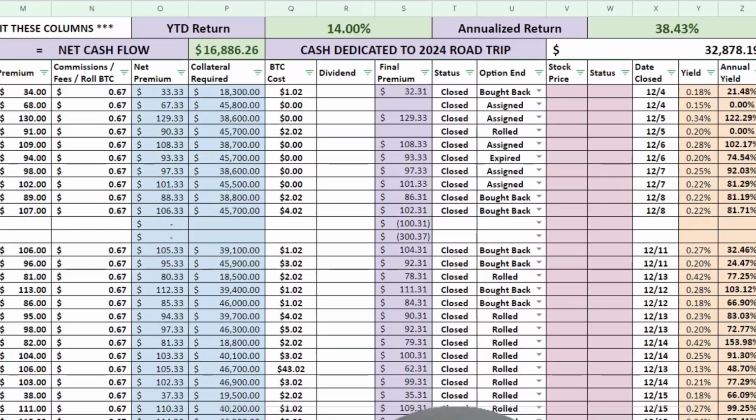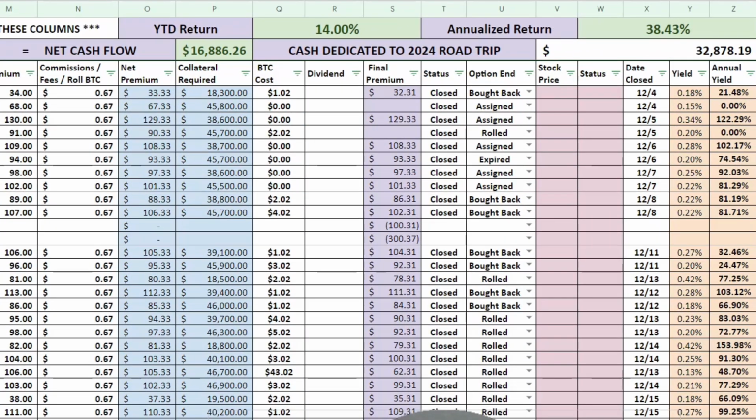Total return year to date, again including December, is 14%. That 14% was just collected in those 4 months plus 10 days. If you were to annualize my results and say, hey, whatever I've done so far, I could do that for the rest of the year, the total annualized results would be 38.43% total returns.